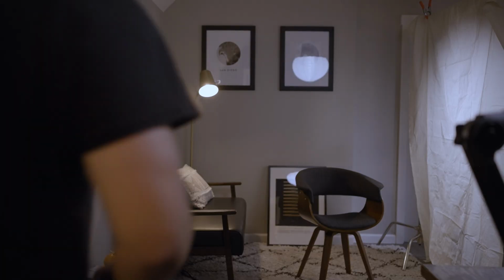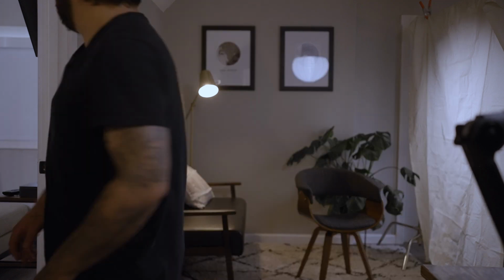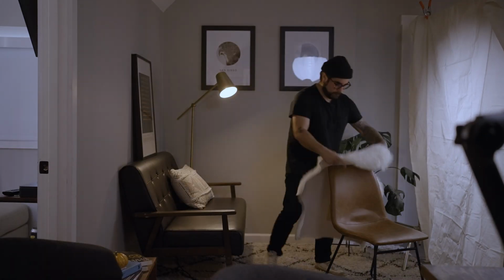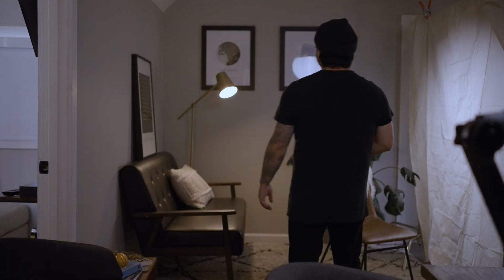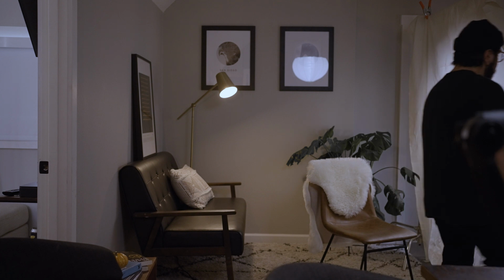I'm going for more of a living room, late afternoon, early morning kind of look. A little more relaxed and a little more warm. I'd also recommend choosing a spot that already has some character to it. That way you don't have to change too much for your background to make your shot look more interesting.